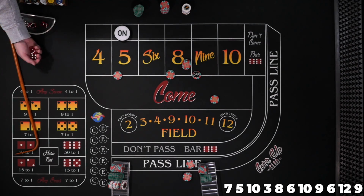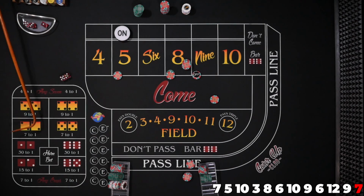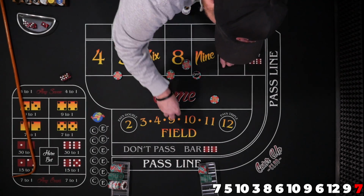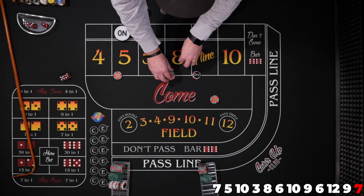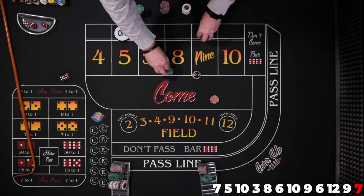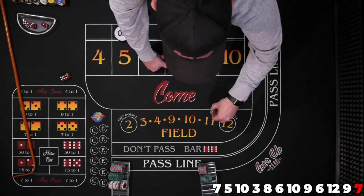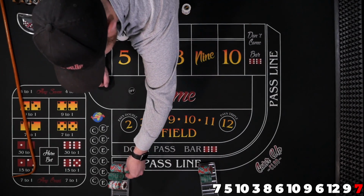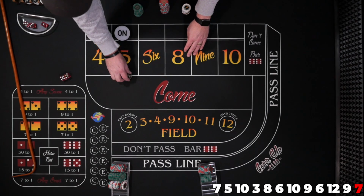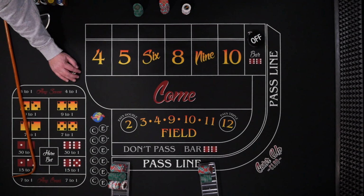All right, shooter, let's see another number. 7. All right, so all of our bets are going to come down. Well, not the off one. That's the mistake I may have made earlier. And then our last come bet gets paid. So he does get a little rebate there and win there. And this player, he's off. We'll just get it returned. Puck will go off because the shooter 7'd out, and we'll have a new shooter.